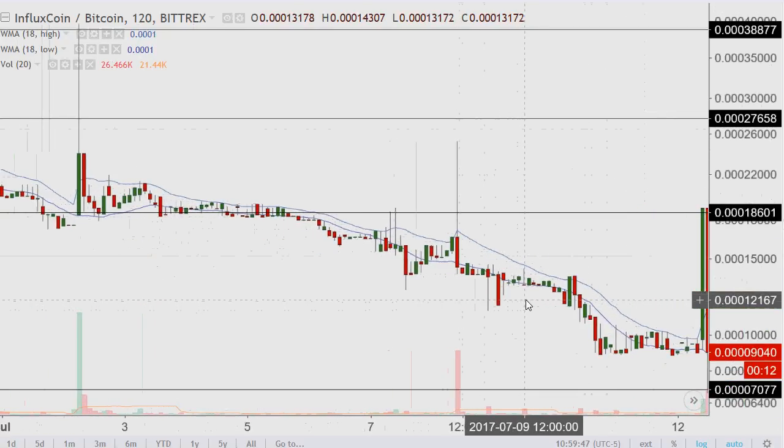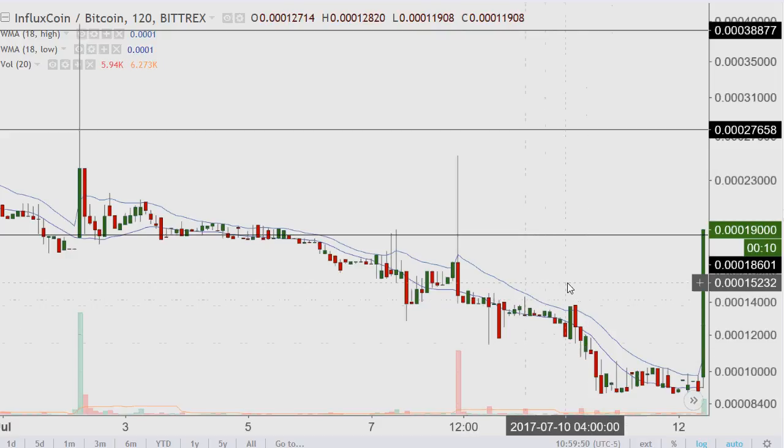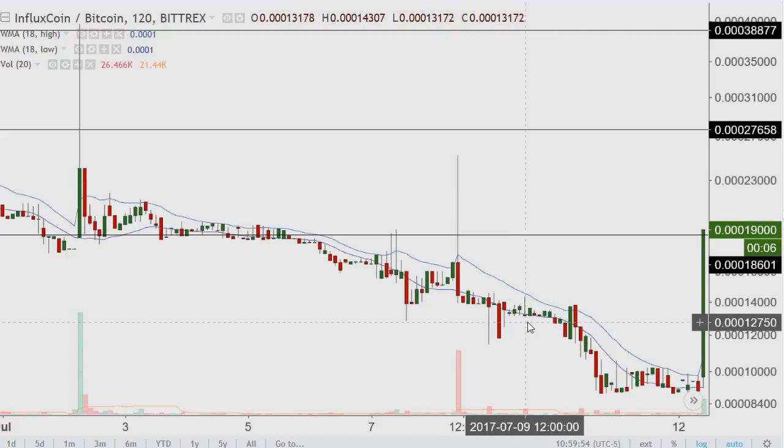Look at that instant gain. And you nailed this one, or I nailed it, whatever. Sometimes you will, sometimes you won't. 18,601.